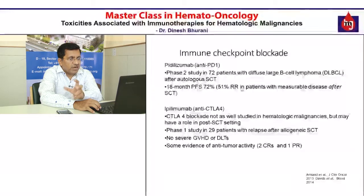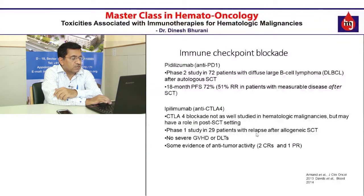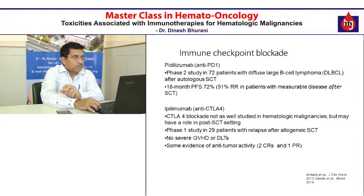Avelumab has not been well studied in hematological malignancies, but there is some preliminary data on whether you can utilize it in a post-transplant setting. This was a phase 1 study in relapses post allogeneic transplant. There was no severe graft versus host disease or toxicities seen. Some evidence of anti-tumor activity. There were 2 CRs for the post-transplant relapses and 1 PR.